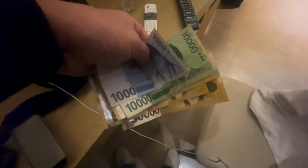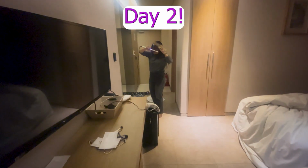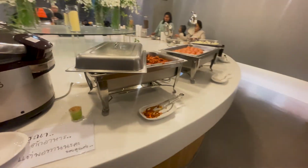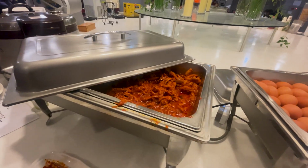So I got me worn for the day. We're just getting ready to head out on day 2. So we just got to breakfast. Welcome to day 2 in South Korea.